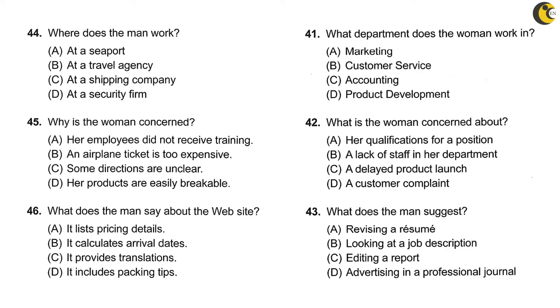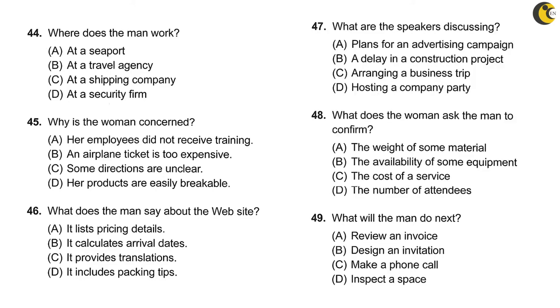Number 41. What department does the woman work in? Number 42. What is the woman concerned about? Number 43. What does the man suggest? Questions 44 through 46 refer to the following conversation.